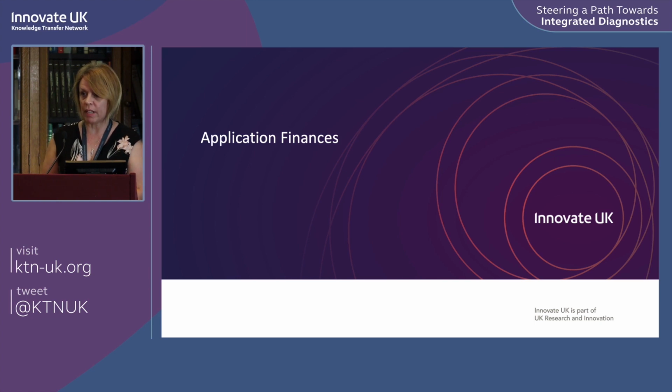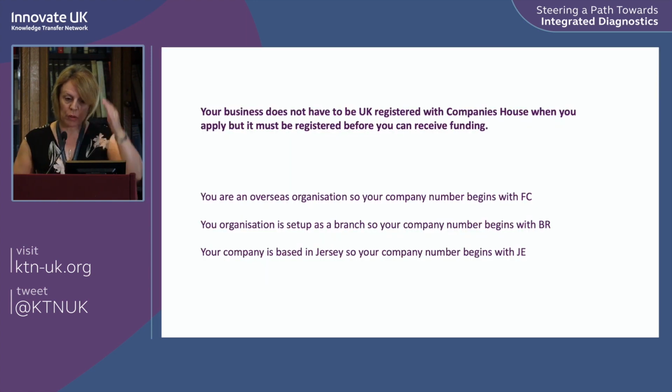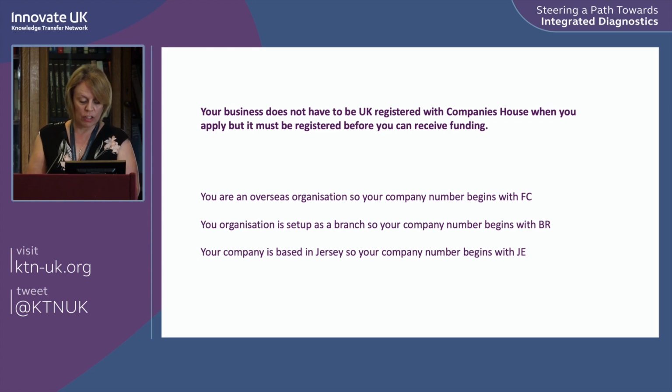So I'm just going to run over the application finances for you. Before doing so, I just wanted to highlight that although your business does not have to be UK registered within Companies House when you apply, it must be registered in order for you to receive funding, and that you are not able to claim any funding if you're an overseas organisation.